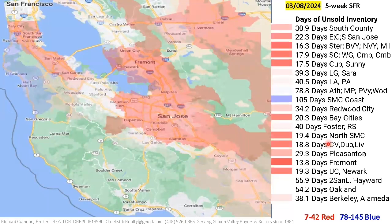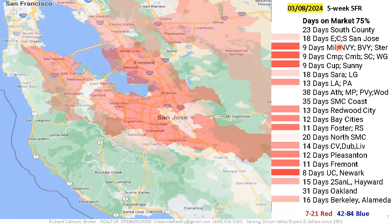The lowest number that I am seeing offhand is in basically Santa Clara, Willow Glen, Campbell, Cambrian, and Cupertino, Sunnyvale, and that's at about 17.5 to 18 days. Oh, just noticed it. Santa Teresa, Blossom Valley, and North Valley just above it is at 16 days. The affordable part of Santa Clara County is basically selling out everything that's on the marketplace in 2.5 weeks. And no, that's theoretical because there's new homes coming on the marketplace, but it's a theoretical objective measure of what the market is doing.